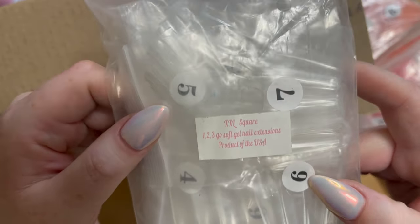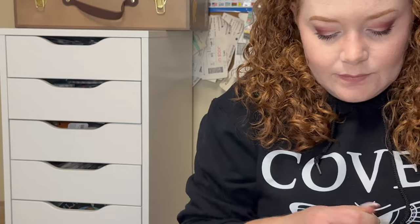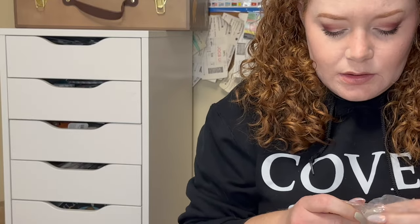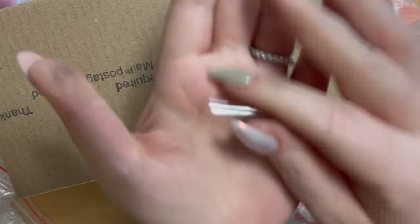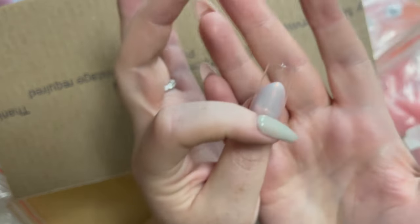And then we have XXL Square. Let's take a look at these ones. Oh, XXL. This barely looks like a medium to me. All right, listen, you do you. So this is what that looks like. Put it on my thumb. So that's pretty good. We'll test those ones out.